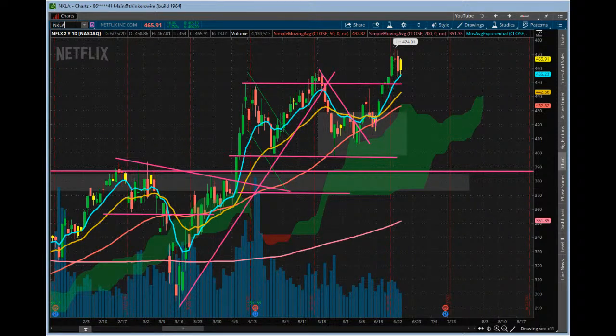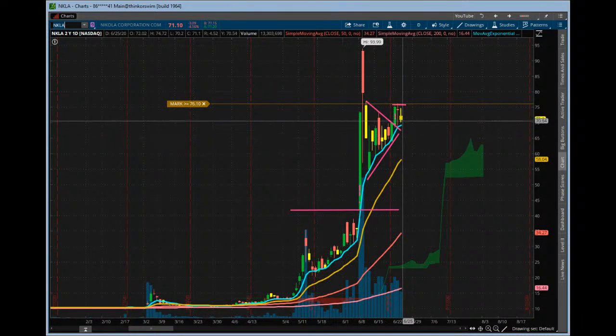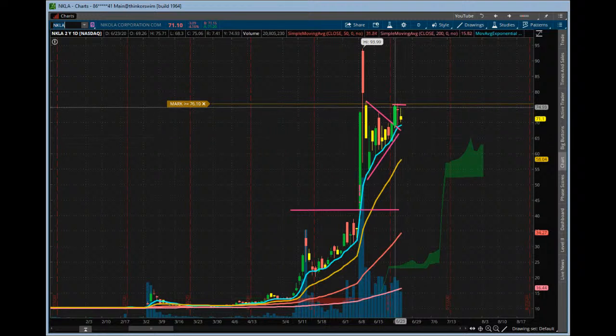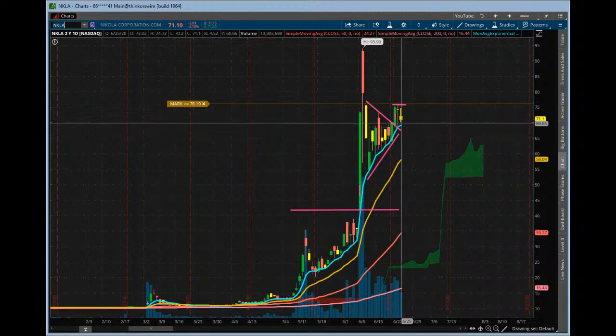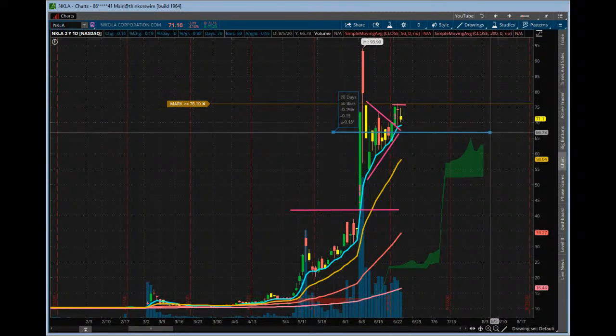Nikola, let's take a look here. So Nikola, inside day today, kind of closing down in the lower end of the prior candle's low. So this breakout candle, right, we don't like to get in on just the breakout candle. We want to look for confirmation, or we want to see if a pullback makes sense. So let's see if a pullback ultimately is going to make sense on Nikola. Really, the key line in the sand is the center of that triangle right there. So let's see how that holds coming in the next couple days.